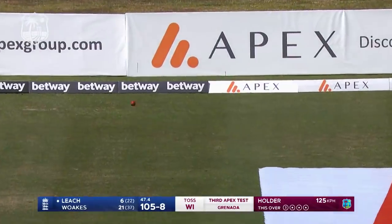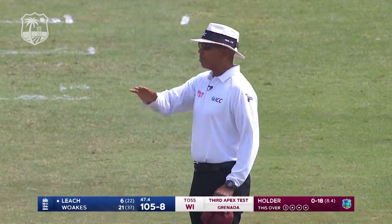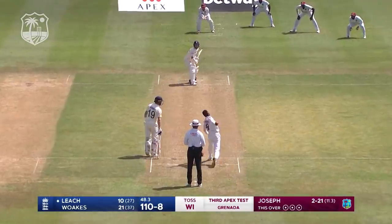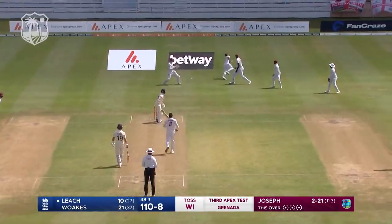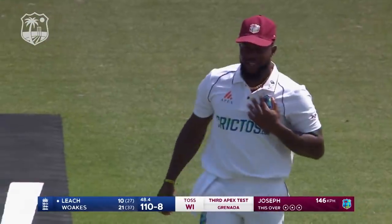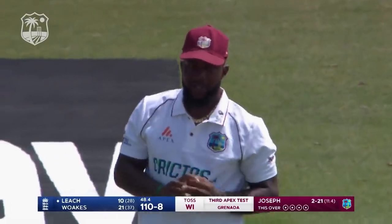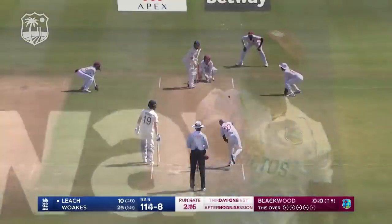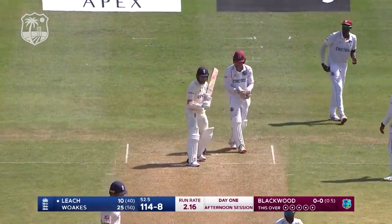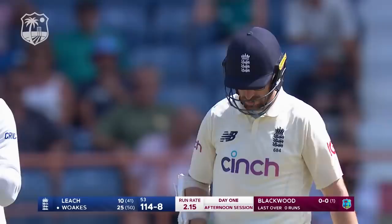It's just offline again here, Jason. A sort of slump of the shoulders, actually, after he delivered it. A look of wonder. It's a dropped catch. That's the lower, flatter, wider, quicker one to finish.